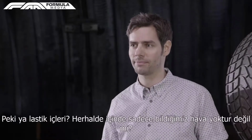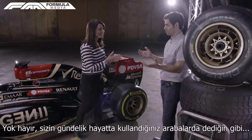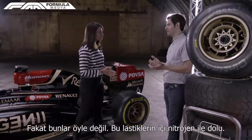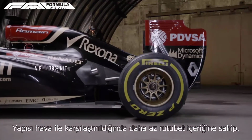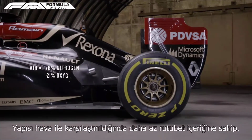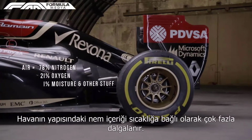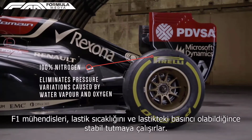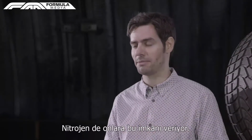What about on the inside of the tyres? Because it's not as straightforward as air, is it? No. Your road car tyres are all filled with air, like you say, but these are not. These are filled with nitrogen, and the reason we use that is because it's a much more stable gas. It has a lower moisture content than air, and the moisture content in air fluctuates an awful lot with temperature. Formula One engineers want to keep their tyre temperatures and their tyre pressures as stable as they can. Nitrogen allows them to do that.